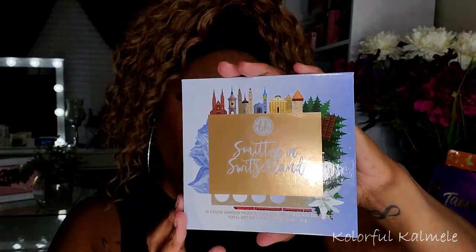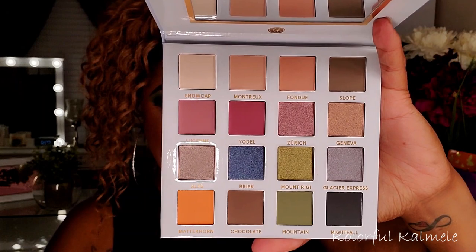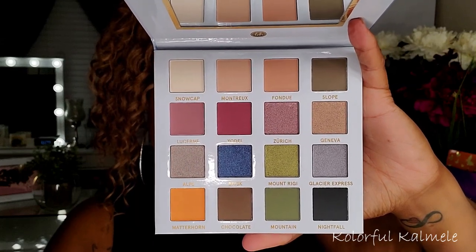Now, this palette I haven't used yet. I actually forgot I had it, okay? This is the Smitten in Switzerland. Very cute. And I know I got this one because I was getting so addicted to these 16 pan palettes from them. The shadow quality is bomb and the color stories are so pretty to me. I really, really love their whole travel series. You know, the Beautiful in Barcelona, this one, the Smitten in Switzerland, and this one, which I'm going to show you next, is my favorite.